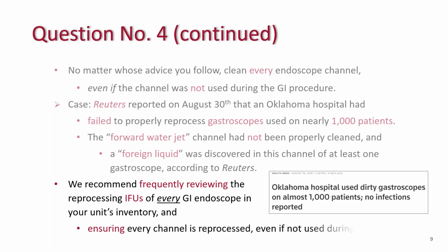So we recommend frequently reviewing the reprocessing IFUs of every endoscope model in your unit's inventory, just like the schematics and the internal design, and ensure that every channel is reprocessed, even if not used during the exam. Please, all of you, promise me that that is exactly what you will do, so that your unit does not have to notify 1,000 patients because some type of debris was found falling out of a channel that you didn't know the endoscope had, because all the earlier endoscopes you reprocessed didn't have a forward water jet channel or an auxiliary water jet channel, but this one had. So please just make sure that all the i's are dotted.